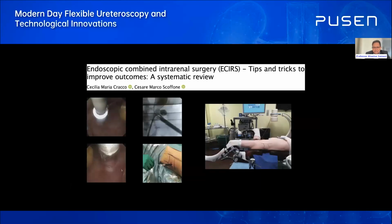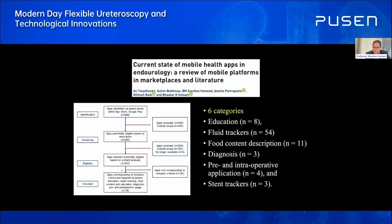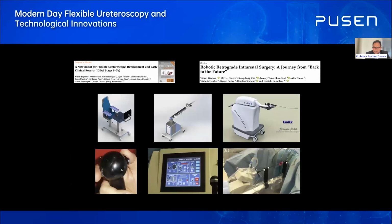Endoscopic combined intrarenal surgery is the future. We know that because increasingly we understand that better, and actually we can do it better. And for complex stones, I think this is a good way forward. Mobile health apps in endourology, I think, again, this is going to be very good for patient counseling, especially the fluid tracker apps in terms of minimizing stone recurrences and primary prevention. And this is something that is increasingly being used, and I think will be a way forward in future.